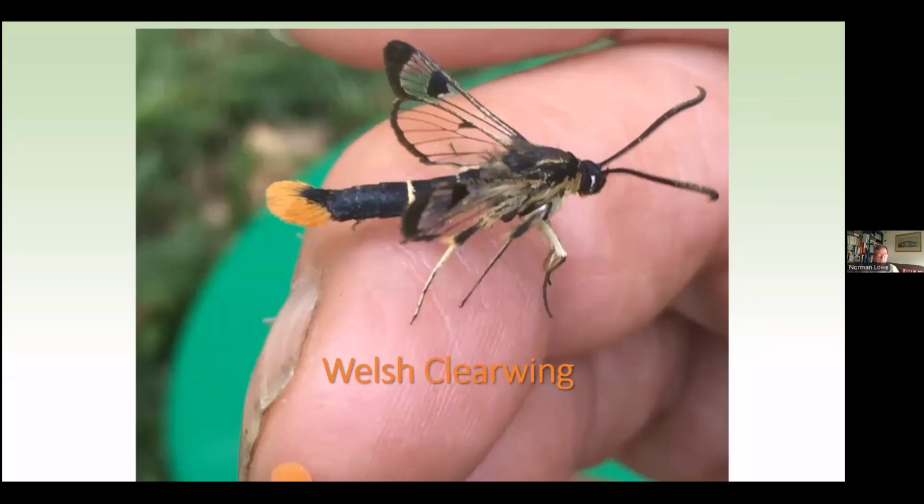And again, the Welsh clearwing on the finger, what about that then? And you can tell it was a very, very recently emerged moth, because just at the bottom of the screen you can see a little drop of orange liquid, which the moths expel from their bodies when they've just come out of the pupa. All moths do that, and butterflies as well. Again, that's a Welsh clearwing on my finger. Great fun.